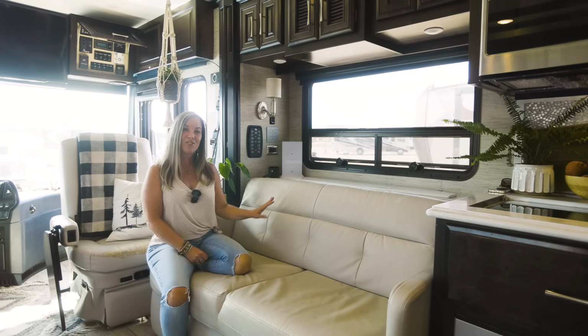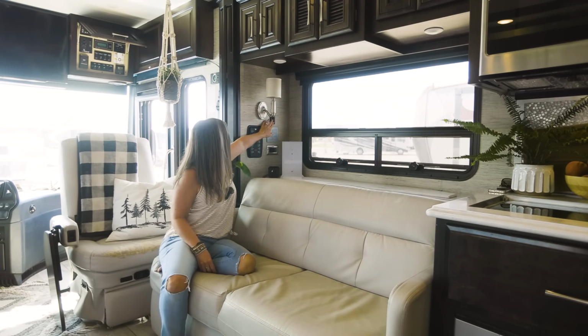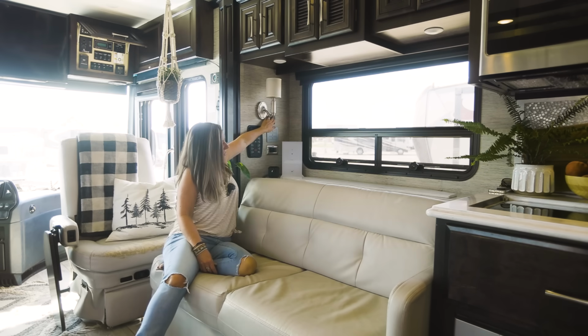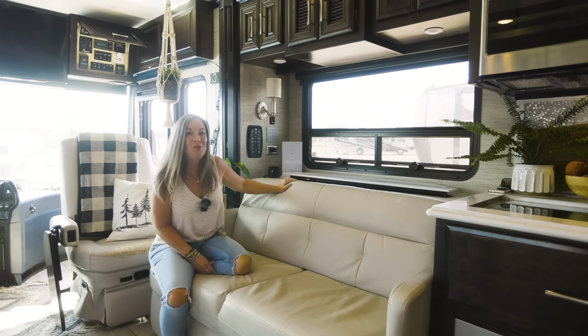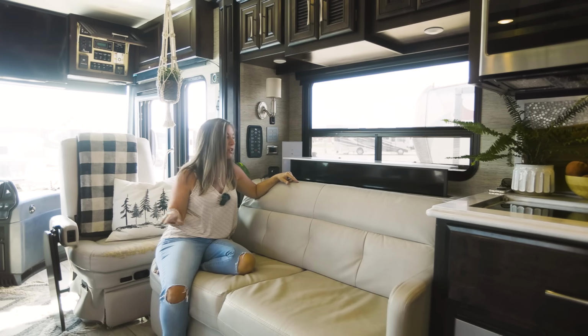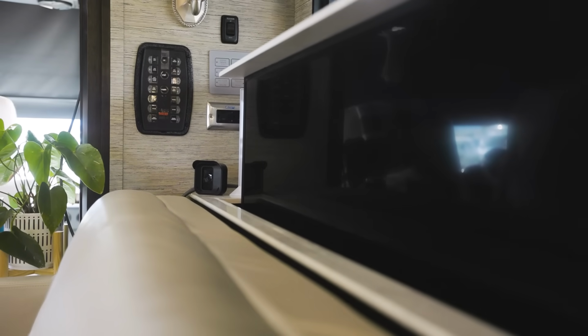So this is another couch. This one folds out kind of like a futon bed. It's called a jackknife. And then we have yet another television right here. It's called a televator, and it's just a quick push of the button, and you have another TV. It's directly opposite of our full-size couch. Great place for the kids to watch TV, have friends over, hang out, and see some movies.